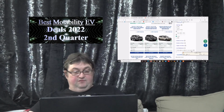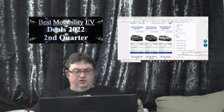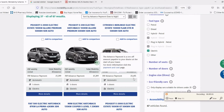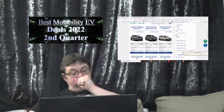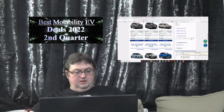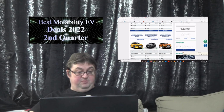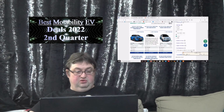Last quarter I did a separate little list for the bigger vehicles, so you can fit full wheelchairs and things in, up ramps and that. They're still here, but I'm not going to do a list this month. If you do need that type of vehicle, you've got a Berlingo here for $1,495 upfront cost. That's probably the one I would go for. I think there's a more upmarket version of it as well for a bit more. But all these other ones, you've got to really want these cars to go for them.